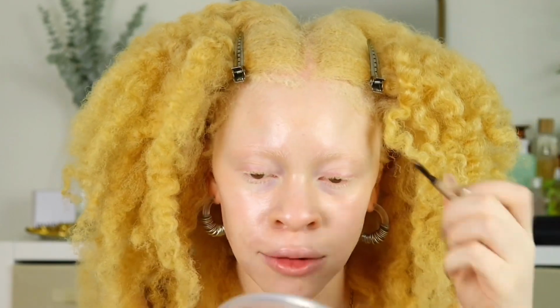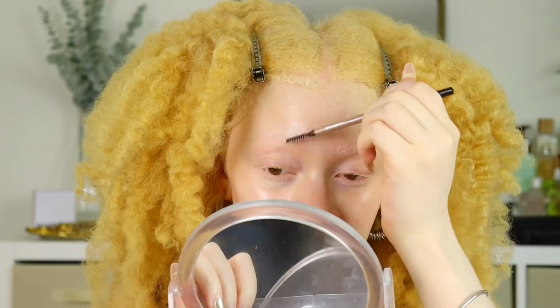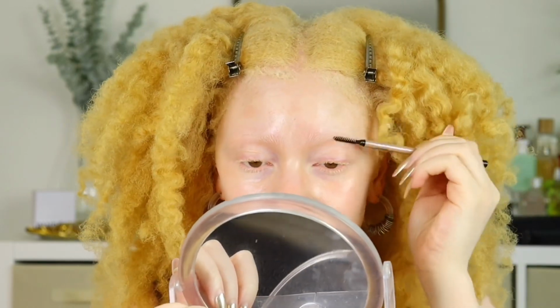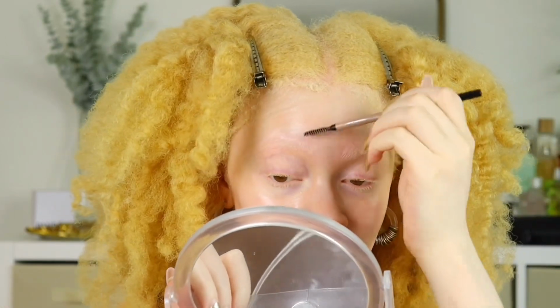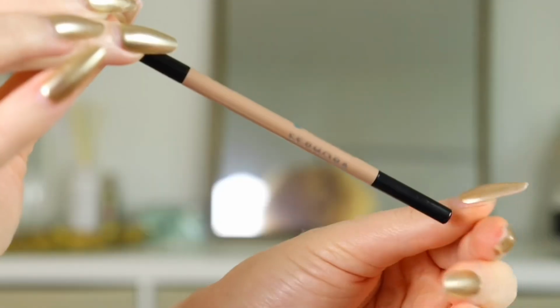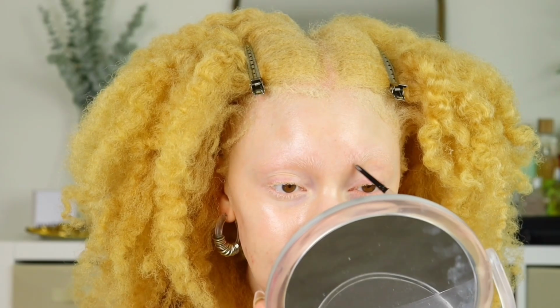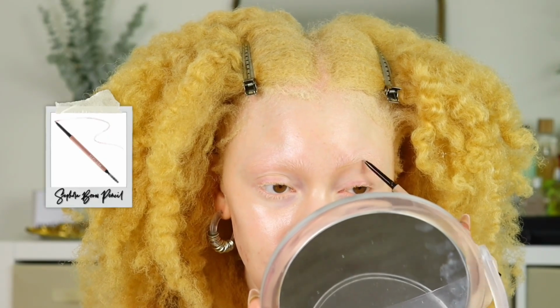I've been doing my brows first before I do my base makeup. I just feel like I can get my eyebrows how I want them better when I don't have foundation underneath first. So I just do my brows first. This might be weird to a lot of people, but this is what worked for me. Today I'm going to be using the Sephora Collection Blonde Eyebrow Pencil. And I go ahead and start with my brows.